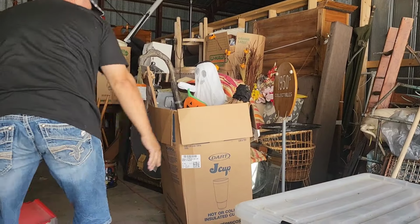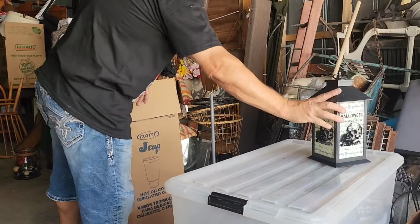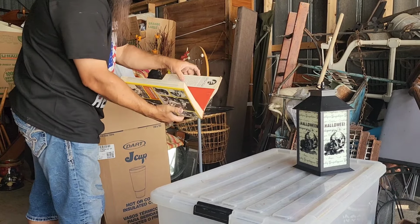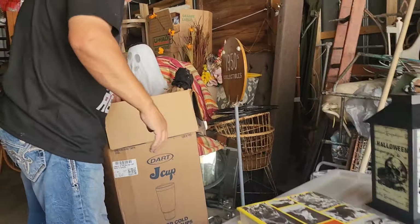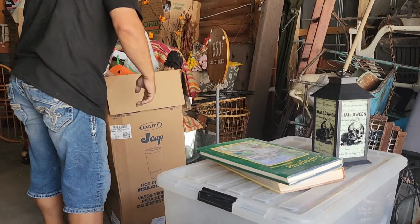All right, now we got this great big box here, which appears to be all Halloween stuff. Except for this, a baseball book. Anything cool in the baseball book? Were they looking at baseball cards? Nope. Get the book. And a book, Greater Lafayette. That's kind of cool.